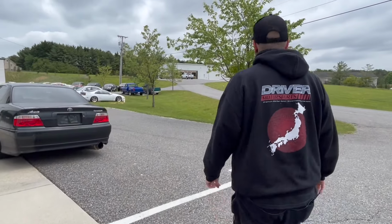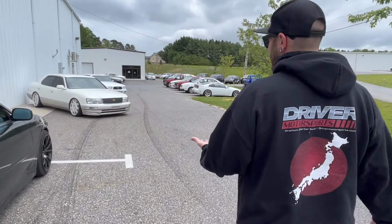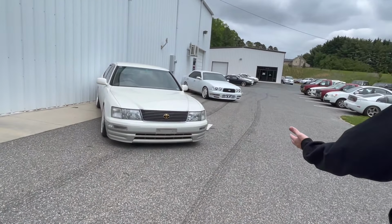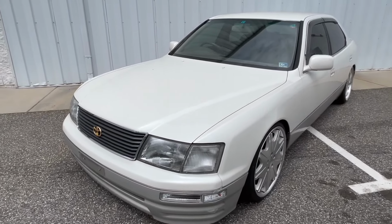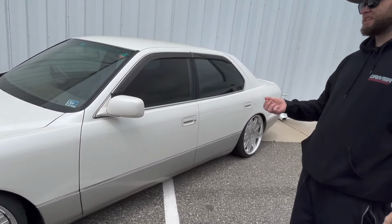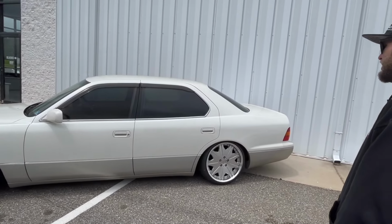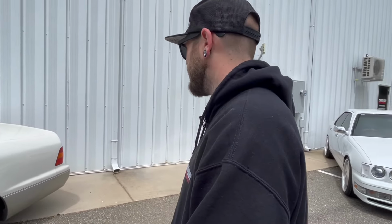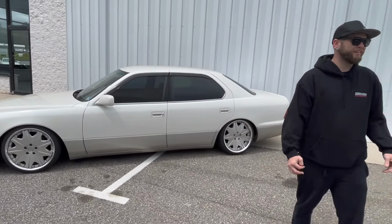All right, so this is one of the Celsiors that has come in the last week or so, but this thing's super, super nice. White, two-tone, tan leather interior. I believe it has like 70,000 miles on it, but you can never tell. We got Work Varianzas on it, new BCs, window tint, clear corner markers. I mean, you know, our formula for these things. But I got a bunch of people interested. I doubt this will make it to the website. So I guess you guys will find out.